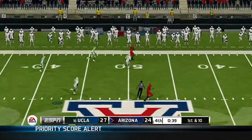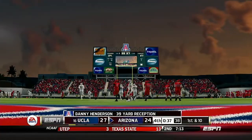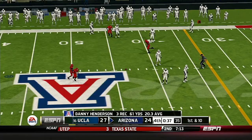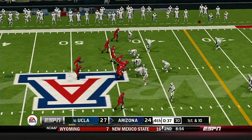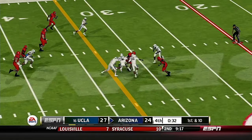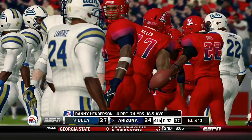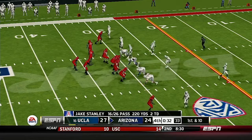He sails it long. Got him. And he's tackled around the 43-yard line. Out to his wideout. Tackle at the 30. I'm really liking what I see from this guy. He's not afraid to go to the air on any down.